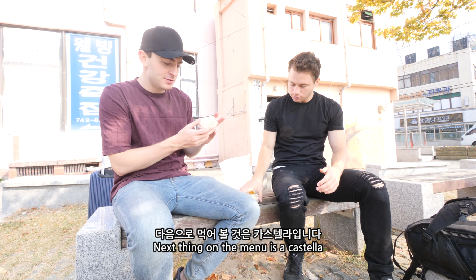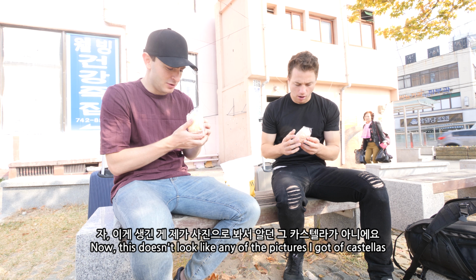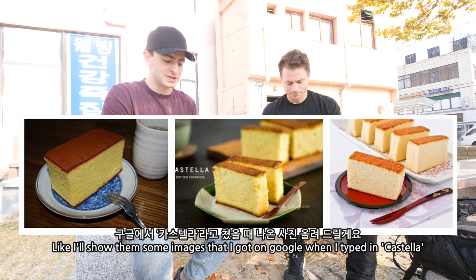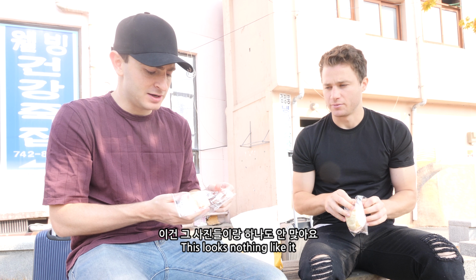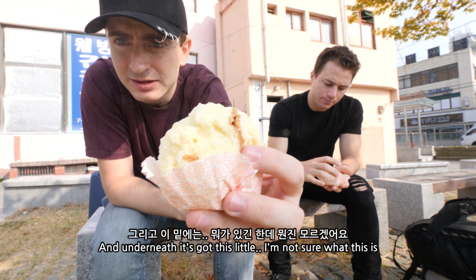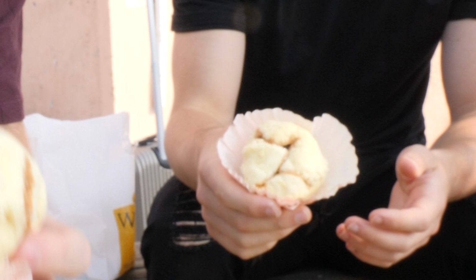Next thing on the menu is a castella. Now this doesn't look like anything I saw in the pictures of castellas. I'll show them some images that I got on Google when I typed in castella. Yeah. This looks nothing like it. It looks like a muffin. Almost looks like a dumpling. Okay, so this is how it looks. And then underneath it's got this little, I don't know what this is. This is how the top looks. Oh, is that the top? Well, that's the bottom, I guess. Bottom, top, I don't know. It looks like it's got red bean in there.